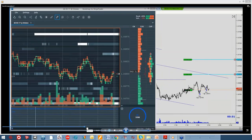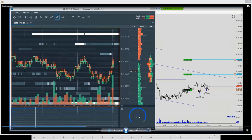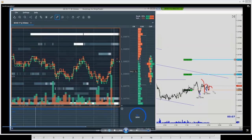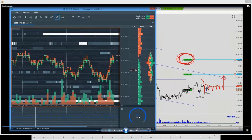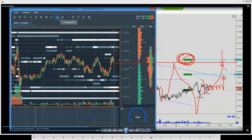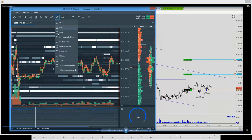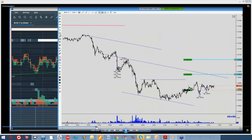They test again. Look how they decide to test once, twice, test, and go. I place the final target there because that's the stopping volume, the automatic reaction, the test, and that's the final target, the creek, because I really cannot tell you if they will cross the creek. So let's see the price, how it unfolds.